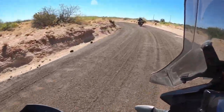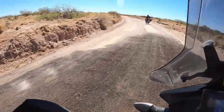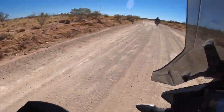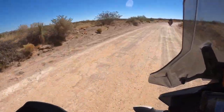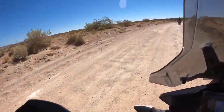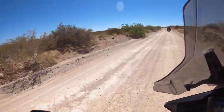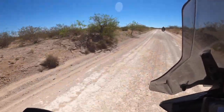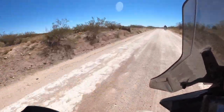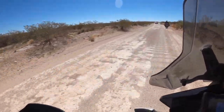So after a little bit of a discussion, and knowing that it already took us an hour and 20 minutes to go about 10 miles, we decided to go back and hit the slab and work our way around the long way. I really did appreciate Adan being flexible here, as I don't think either one of us was really having a good time. But we headed back, and I'm kind of glad we did.